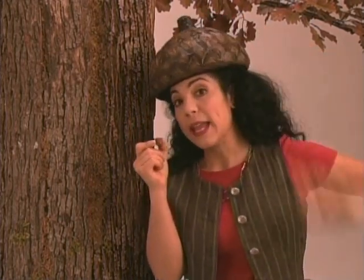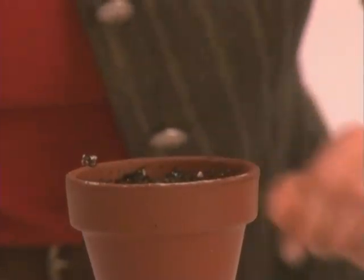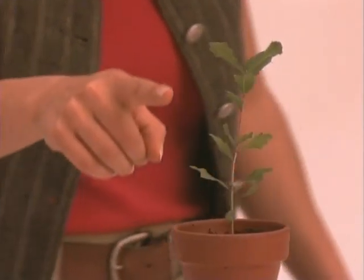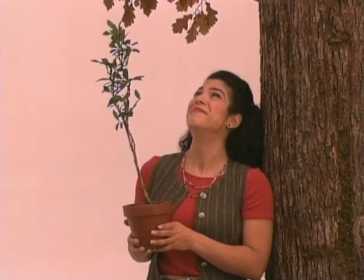A huge oak tree. But it doesn't happen overnight. First, you plant the acorn in the soil. After a while, a tiny sprout breaks through and pushes up through the soil like this. And that tiny sprout grows and keeps growing until it turns into a seedling like this, which is 2 years old. Today, we are going to plant my little seedling outside in the ground. And one day, it will grow into a huge oak tree. Like this.